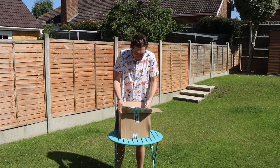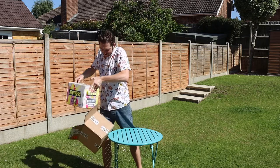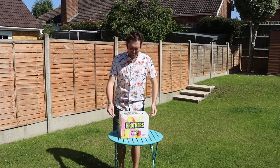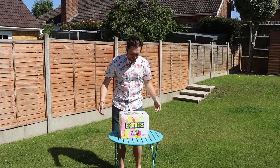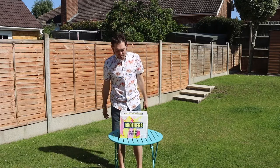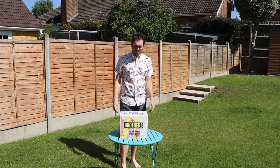Hey, look at this. Brothers Marshmallow Cider. Does it say it on there? It says it on the front. Have a look at that. This is Somerset Cider. It is Marshmallow English Cider.